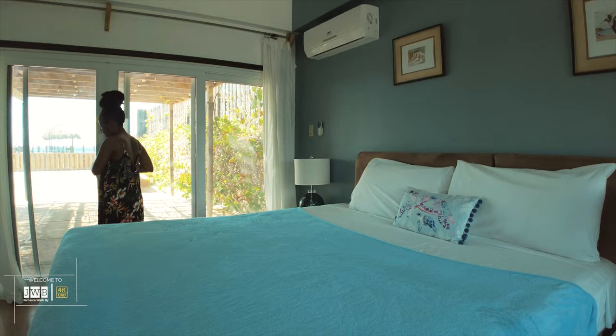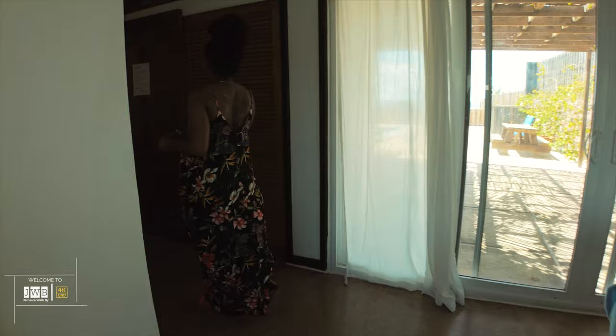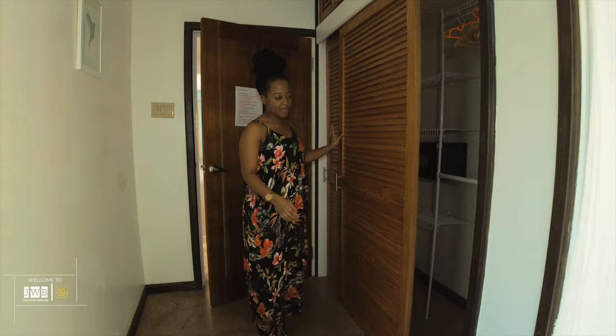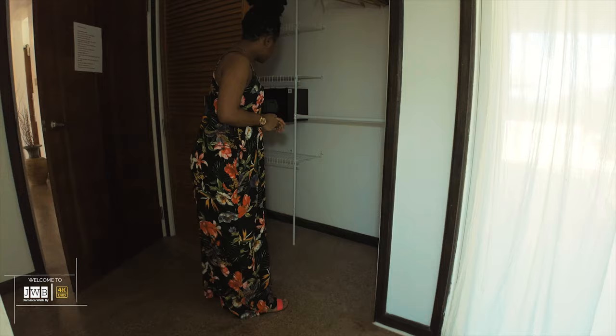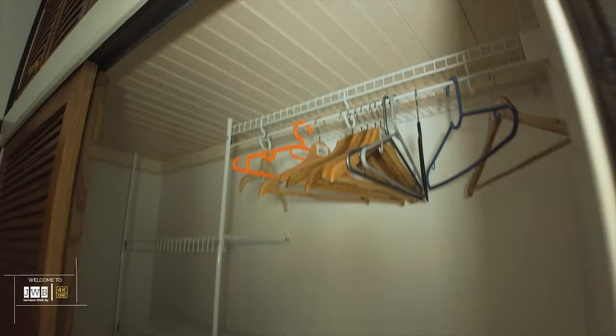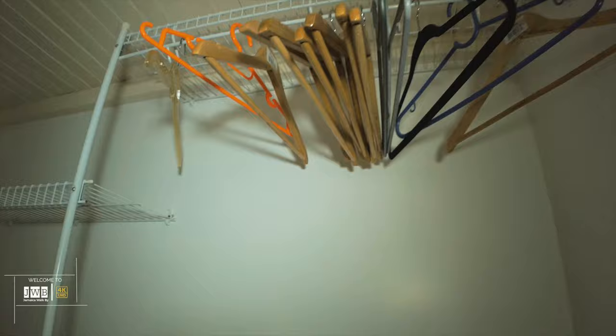Now, before we leave this room, I appreciate also that each room has an adequate size closet. You're provided with hangers, an adequate amount of hangers at that, shelves to store your items, and also a safe. So you come here with your valuables and all that, you can always lock away your valuables inside the safe.